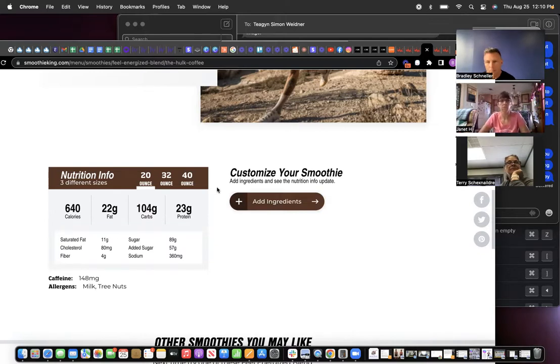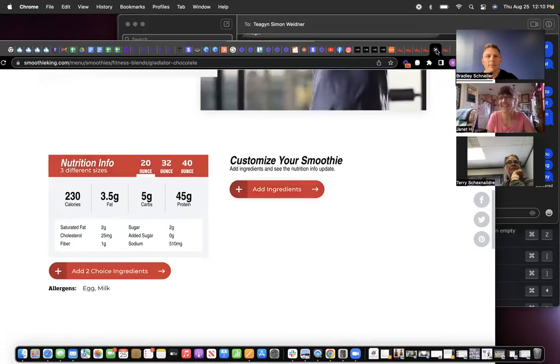For weight control, body recomposition, normal everyday activity, the Hulk is not a good drink for anyone. Unless you're one of those specific people that we just talked about that is trying to put on weight or struggles to put on weight. I should probably go buy this and give it to my 5-year-old. That would be good. All right, I'm gonna pull up another drink.